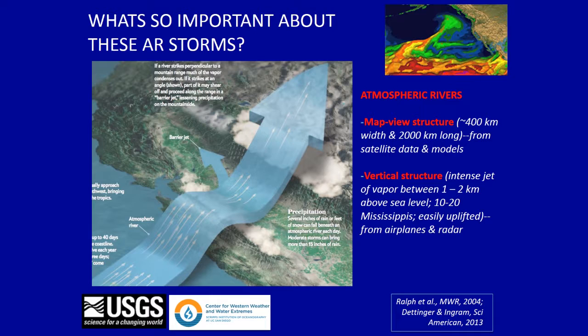The amount of water vapor that it carries is equivalent to, and we see a full range of intensities for these things, but they range from 10 to 20 Mississippis' worth of water. In other words, if you took it all down and compressed it into liquid water, it would be the equivalent of 10 to 20 times the average flow of the Mississippi into the Gulf of Mexico, coming across the West Coast.